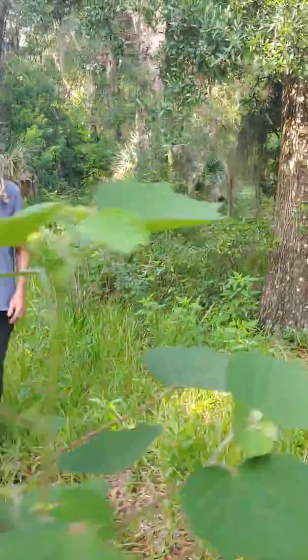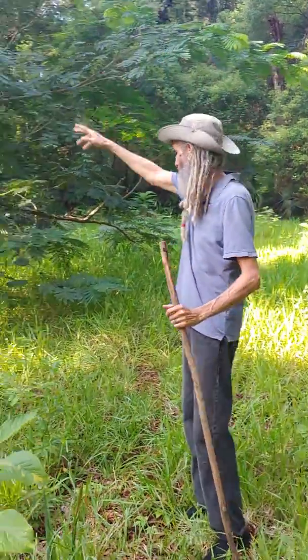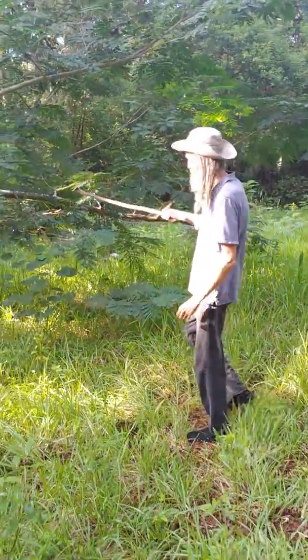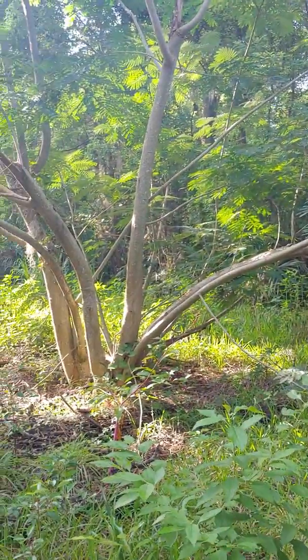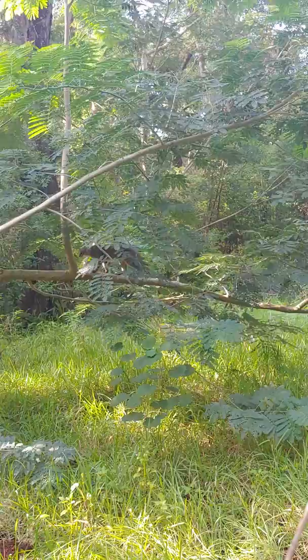Now, when we got here, this was all grass, and of course, the old oaks were here, and a few of these mimosa-like critters. We think they're mimosas, but they've not flowered, like ever. We've got these all over the yard.